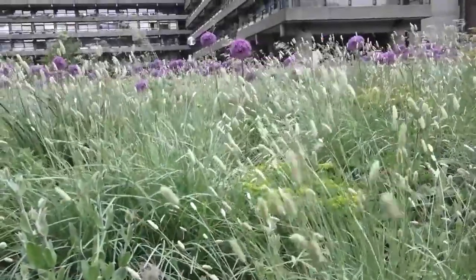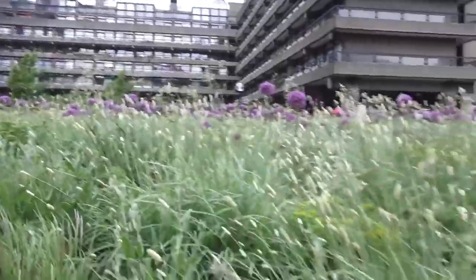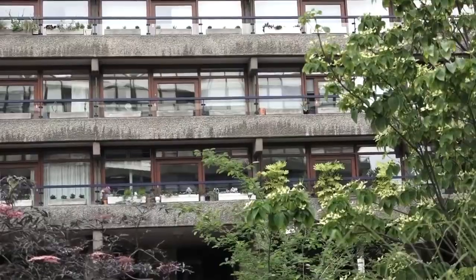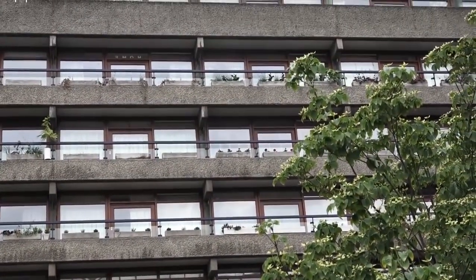Here we are at the famous, architecturally famous, you would agree, the Barbican? Iconic. People say you either love it or you hate it, I was told that. Well, the Barbican itself, like you said, is one of the most well-known examples of brutalist, modernist architecture. And I like that word, brutalist. I thought it was brutalist because it's so stark. Yeah, but actually because of the concrete, and it's like a French kind of term.